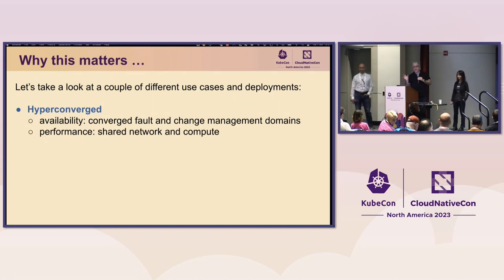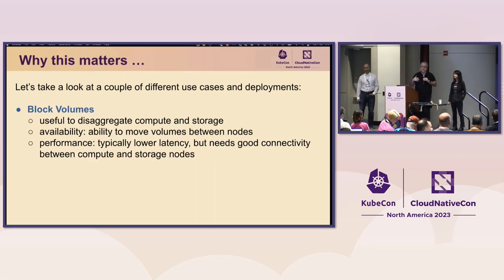But obviously, we also see an impact on the performance attributes in terms of the shared network between the storage and the compute. And when we look at block volume, think about things like EBS, for example, which is an obvious use case here that everybody will be familiar with. The main idea here is to disaggregate the storage from the compute. And therefore, we need to see how easy is it to connect those volumes to the compute nodes and move them around when we look at availability concerns. But we also look at this from a performance point of view. Typically, these volumes might have the lowest latency, but they also need good connectivity between the storage nodes and the compute nodes.